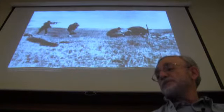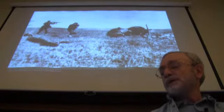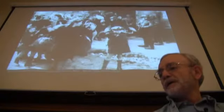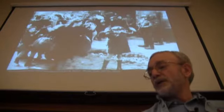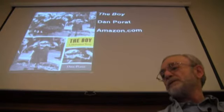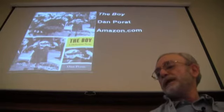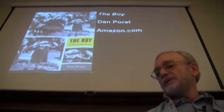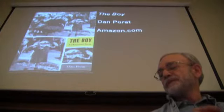I showed you some pictures out of the Holocaust. Here are these men, women, and children being gunned down near Kiev by the Einsatzgruppen. And the very famous picture of the boy. And yes, indeed, the boy has survived, and you can read about him in the book called The Boy by Dan Porat. If you're interested, it's on Amazon.com. I'm sure it's fascinating reading, The Boy by Dan Porat.